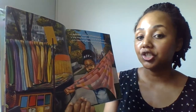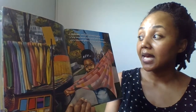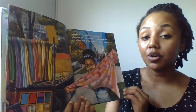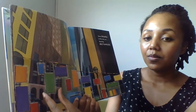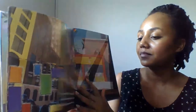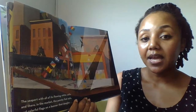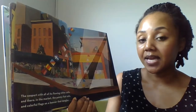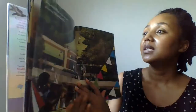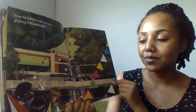Squares. A skyscraper covered in shimmering glass, a long metal bench near a green patch of grass, a table with glittery scarves and gold bangles. Some shapes in the city are dazzling. Rectangles. The seaport with all of its flowing white sails, and there in the market the pointy fish tails, and colorful flags on a banner that dangles. Some shapes in the city are gleaming triangles.